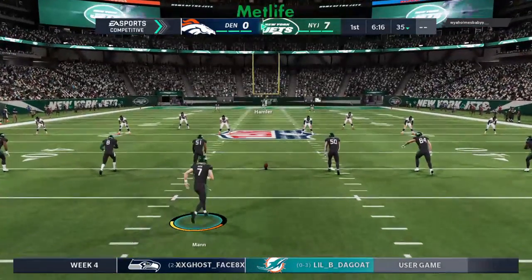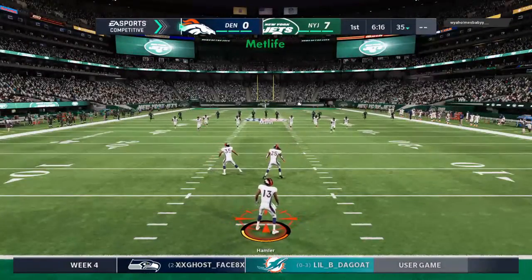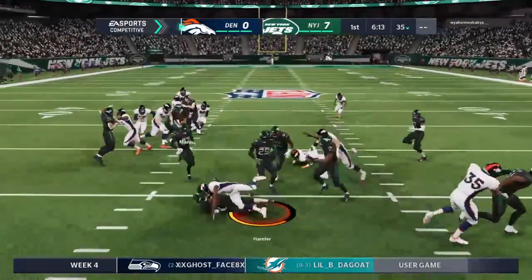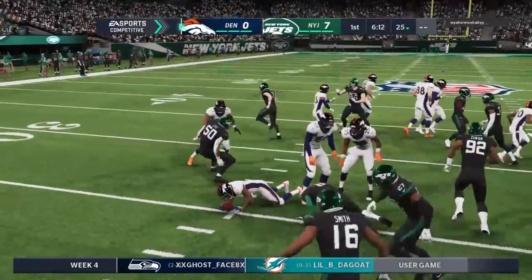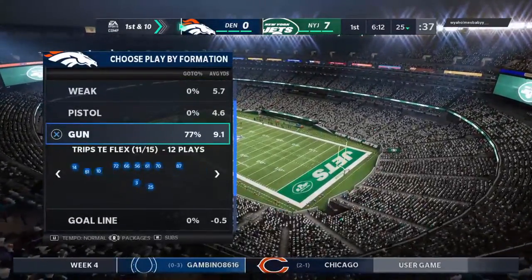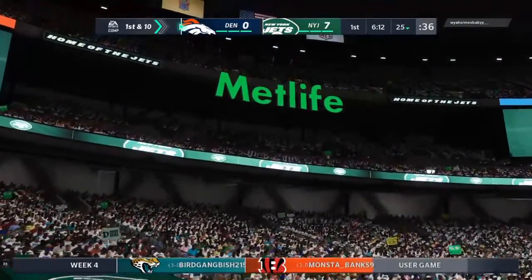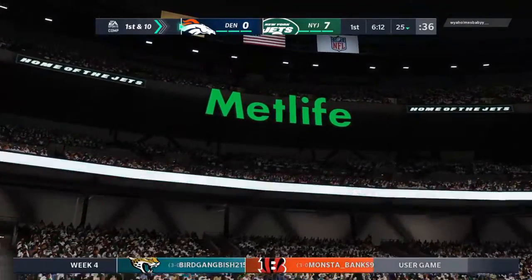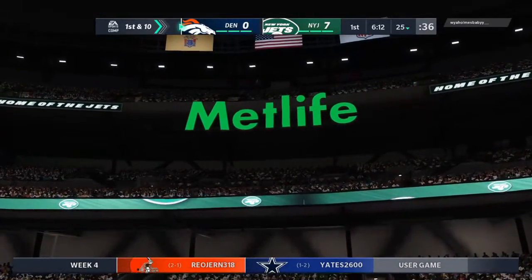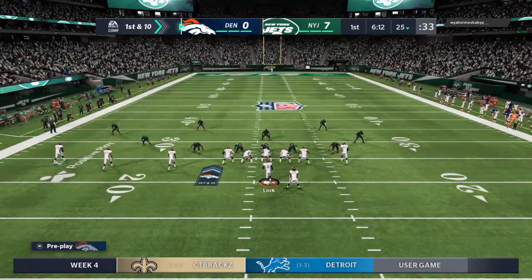So they throw the pick-6. They'll get another shot at it now as this one's in the air. Hamler now to return it, and the tackle going to be made right there at the 25-yard line. At their own 25-yard line. The Broncos onto the field, ready to start their next drive.